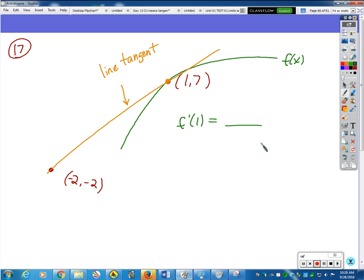Perfect. Heidi. So when it's saying f prime of 1, does that mean at the x value of 1, what is f prime? Perfect. Is that what it's asking you? So it's saying, look at the graph of f. Go to x equal 1. And at that point, what does f prime of 1 really mean, Heidi?